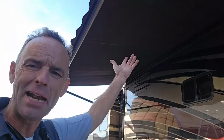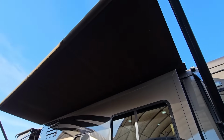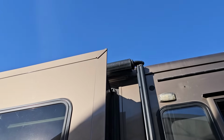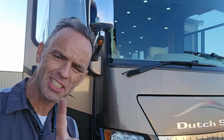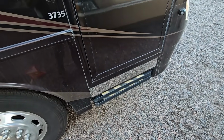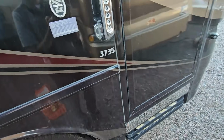Okay. All right, the patio awning looks like it's in pretty good shape here too. Just don't see any real damage with the fabric. Even the remote works. I do like to check where it meets up with the metal wrap right there and make sure that it's not loose, and it's not. Just one more test to do. Perfect. And by the way, this is model number 3735.